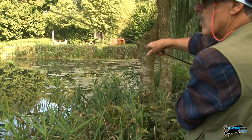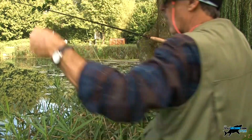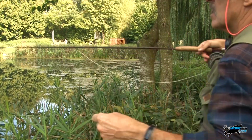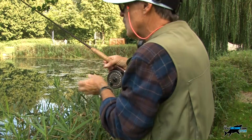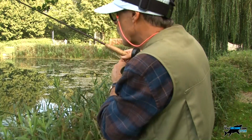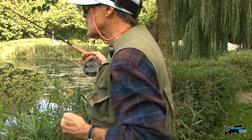Moving along all the time looking for fish, trying to spot them in pockets. I can see them. It's tangle time, but it's really, really honestly worth a go doing this. Really worth a go, especially late in the day. You've got to get them in those spots other guys don't get into.